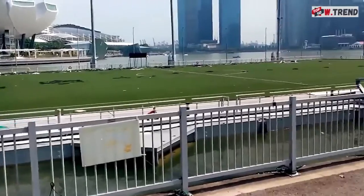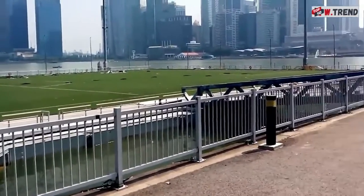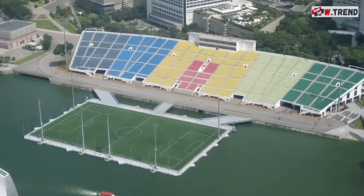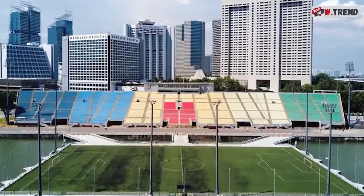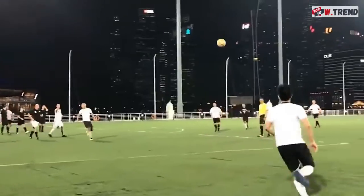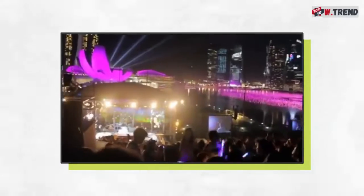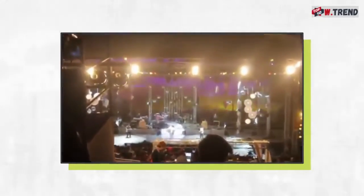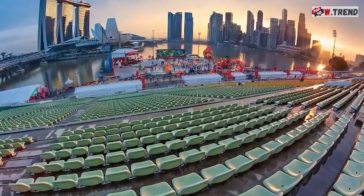If your idea of a good time is watching the game while relaxing by the water, the float at Marina Bay is for you. The field is literally built on the water, like a sports-filled peninsula. On the land, you'll find a 30,000-seat set of bleachers, perfect for watching the athletes go. And you wouldn't be watching some small potatoes event either. At roughly the size of a traditional football pitch, the float is the world's largest floating stage.